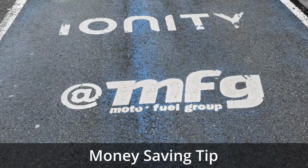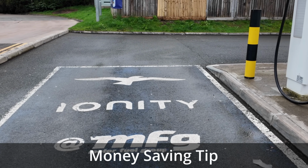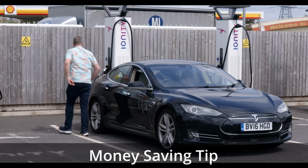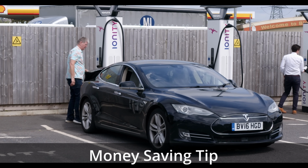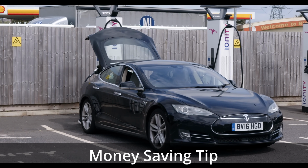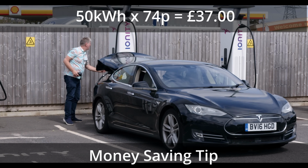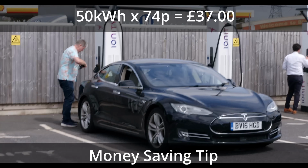Big money saving tip. I cannot understand those that state they will never join a membership or pay a monthly premium. This is just crazy. If the local petrol station offered 40% off per litre for a fee of £5 a month, there would be queues as long as the M6. So let's look here. If you fill your battery with 50 kilowatt hours of electricity at 74p, normal price, you will pay £37. That's really simple.